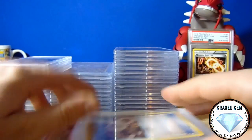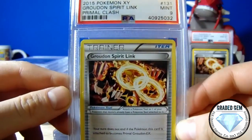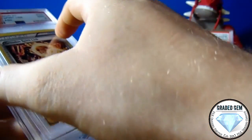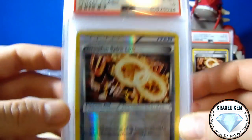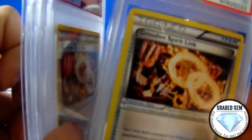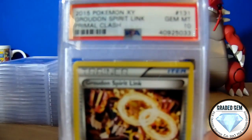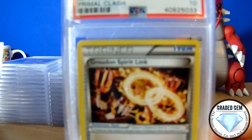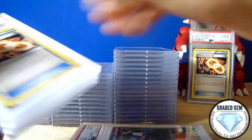One of the Primal Clash ones is there. I opened up Primal Clash off camera, and it was a bit of a disappointment because obviously I'd opened the boosters in the hope of getting Groudon cards, being graded Groudon and all. And I only got the Spirit Links. However, the one reverse foil I did send did get the Gem Mint 10 grade, so that one is mine. And then I sent away four non-holographic Spirit Links, and only one got the Gem Mint 10. These are probably utterly worthless, but I did get this to add to the collection, so I am rather happy with that. It's two more Groudon cards. What more can I say?